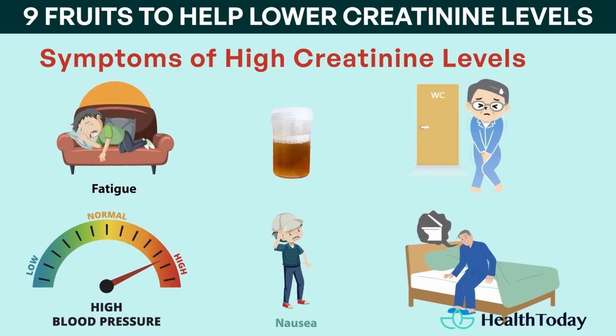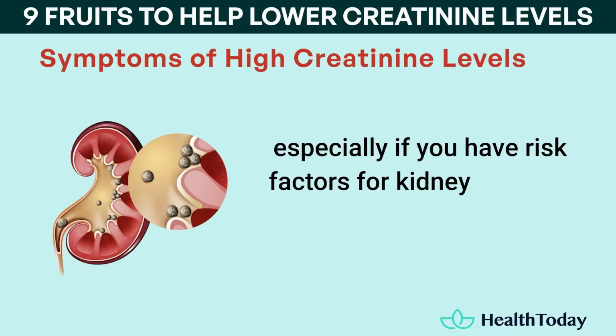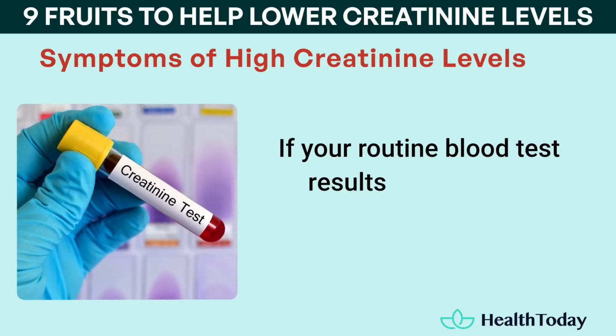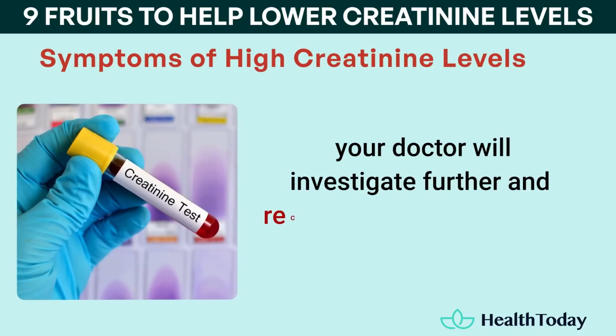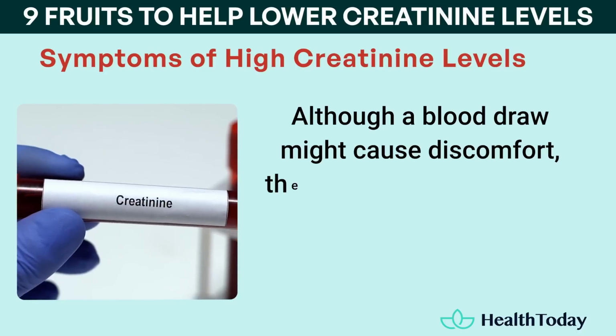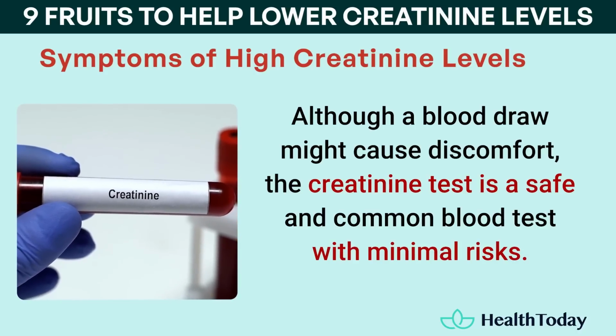See a doctor if you experience any of the symptoms we mentioned, especially if you have risk factors for kidney disease, like kidney stones. If your routine blood test results show a high creatinine level, your doctor will investigate further and recommend the next steps. Although a blood draw might cause discomfort, the creatinine test is a safe and common blood test with minimal risks.